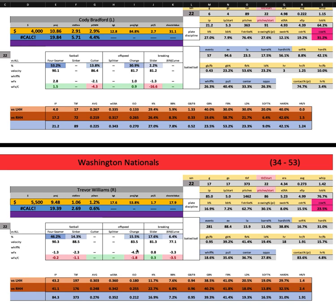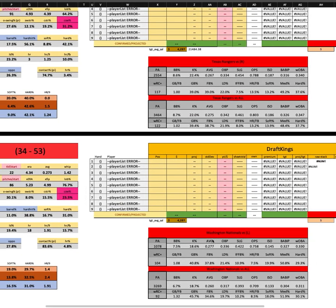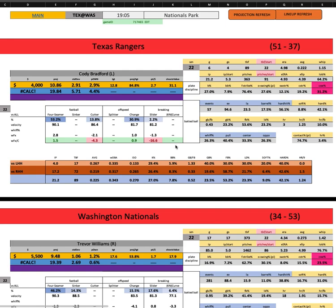But still, we know the deal with the Nationals over here. Just not a lot of power, right? 145 aggregate ISO, just a 104 WRC plus. Not going to create a hell of a lot above average, just a 104 here, but with the 18% strikeout rate, they're still going to make some contact. So not overly thrilling and overly impressive, but Cody Bradford here has really been giving it up.